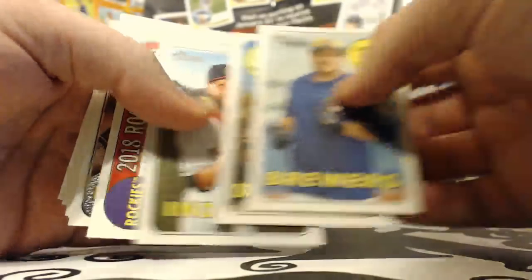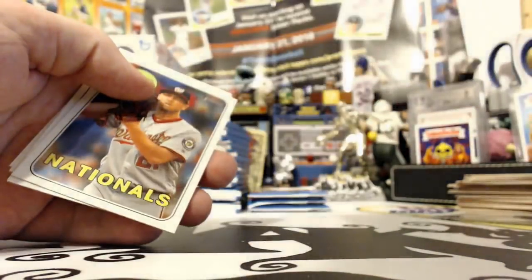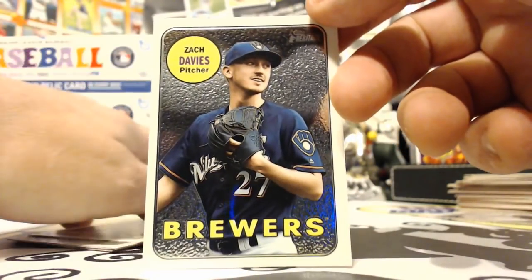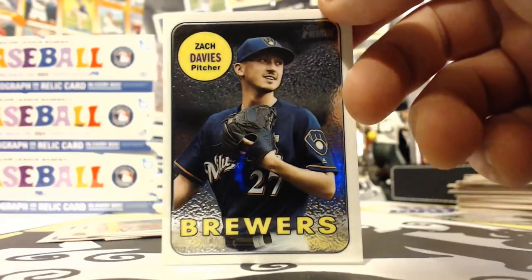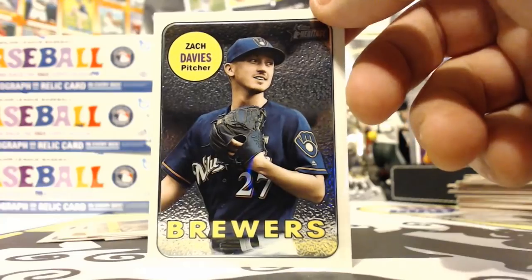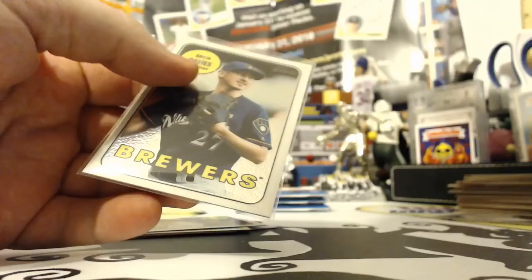All right, we got a Chrome coming up. All right, Brewers, Zach Davies. 907 out of 999. Now, what's cool about this, I think he's card number 17, it says. Otani has a card number 17, but that's like the short print version. It's like his action variation, they consider it, I guess. So on the checklist, it'll say Zach Davies and then short print Otani with the same card number.